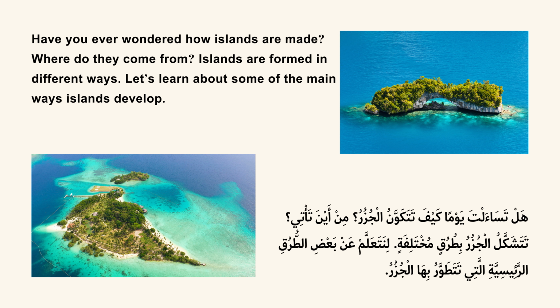Have you ever wondered how islands are made? Where do they come from? Islands are formed in different ways. Let's learn about some of the main ways islands develop.